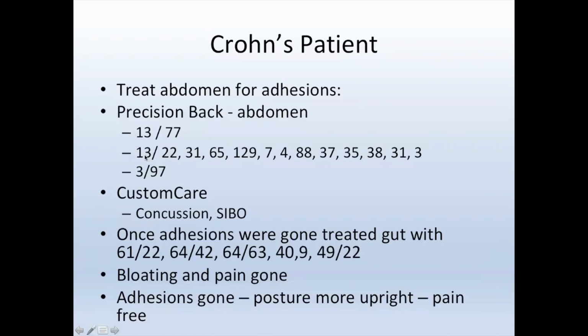So scarring 13 and 22, 13 in the ascending colon. Even though the ascending colon was gone, 13 and 31 did a lot of good to soften up the abdomen. The left side of the abdomen was tight and tender. So what's over there? Scarring in the descending colon, scarring in the sigmoid. And if you think about how the anatomy is when there's this much bleeding and this much trauma to the abdomen, you're going to have scarring between the colon and the ovary, 7, the tube, 4.